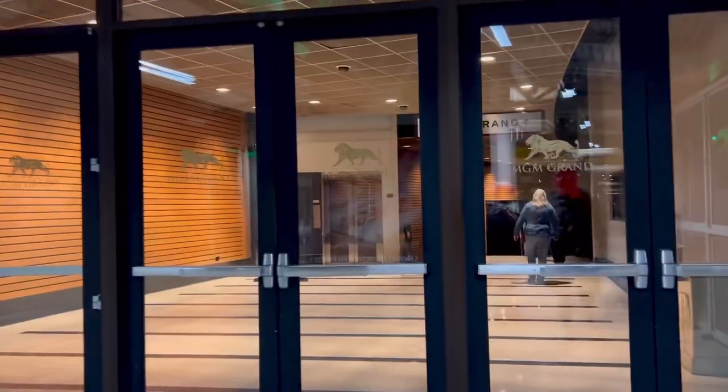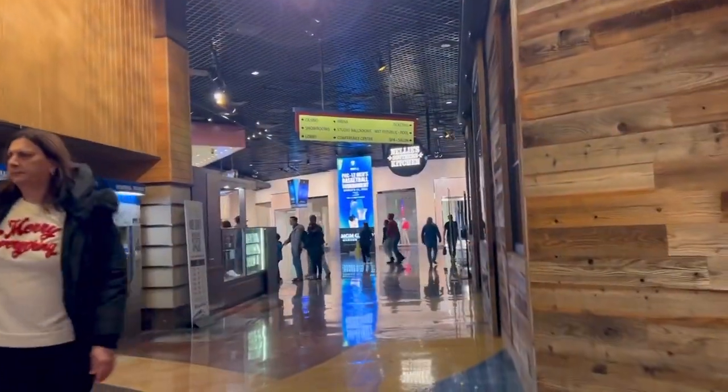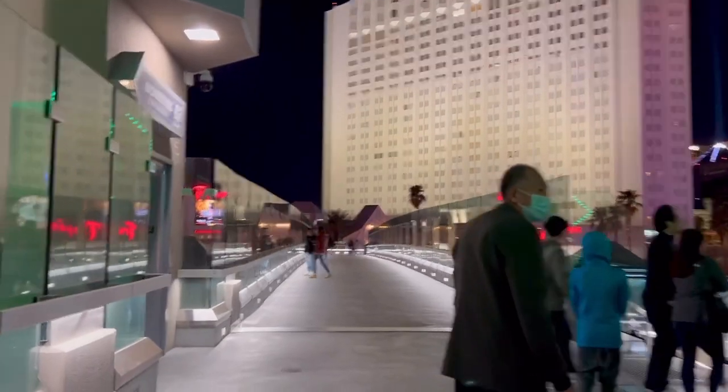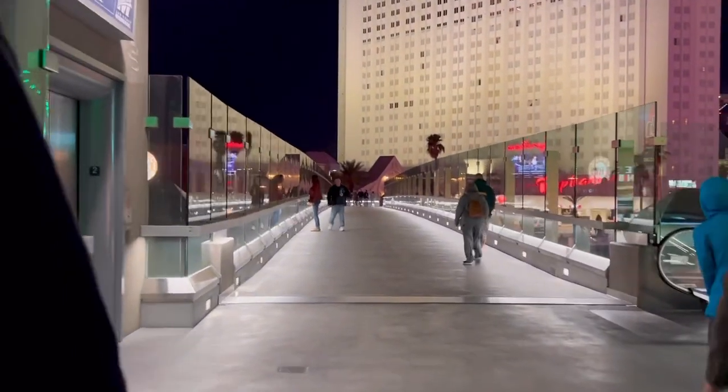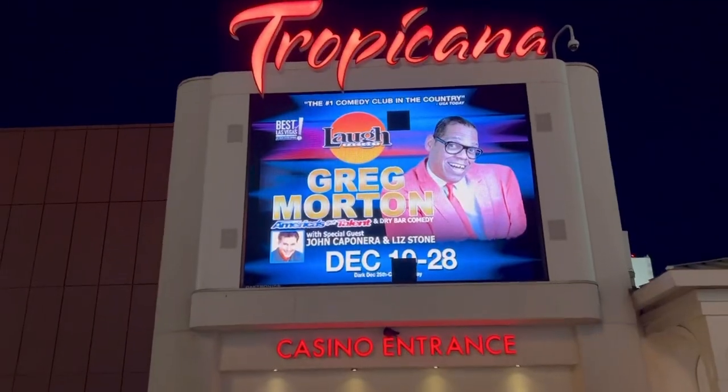MGM Grand is a monster of a hotel. It's humongous. I have an entire video about that and my stay over there. But right now we're walking from MGM over the outdoor pedestrian walkway that goes over the street, that goes conveniently right to Tropicana.